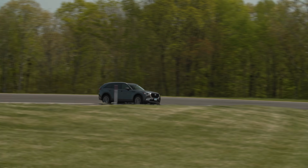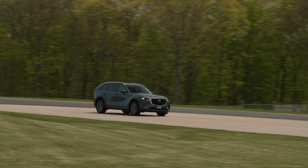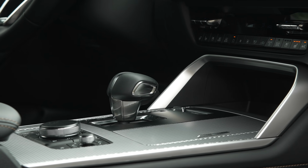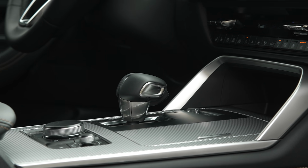Yeah. At some point, these will be in a rental fleet. At some point, someone will borrow one. At some point, someone will buy one and drive them for the first time. There is something to be said. I know you'll learn a shifter, but there's something to be said for it being intuitive.